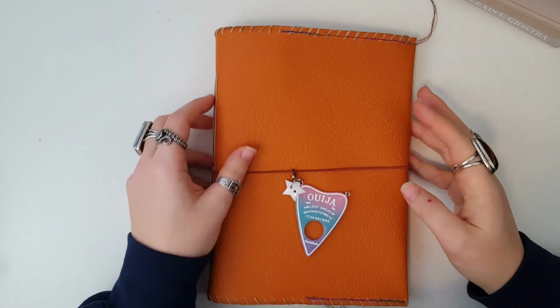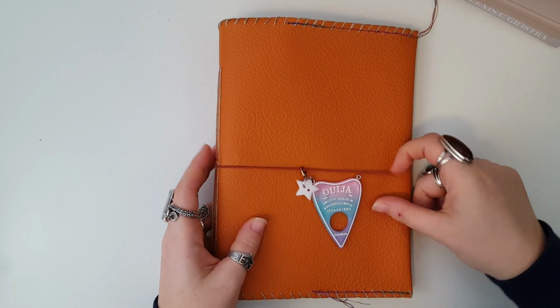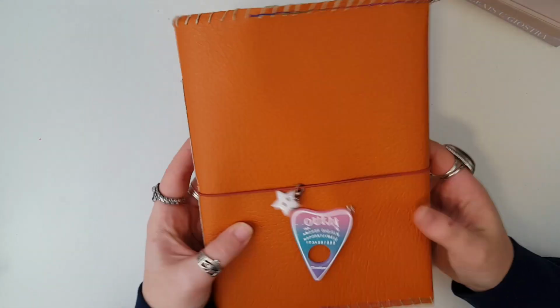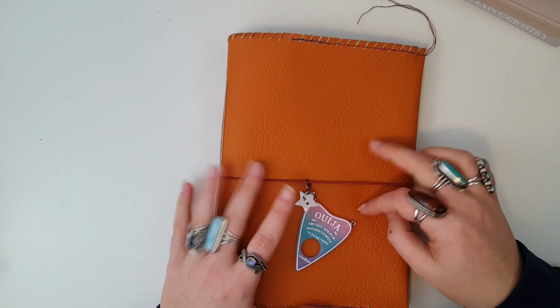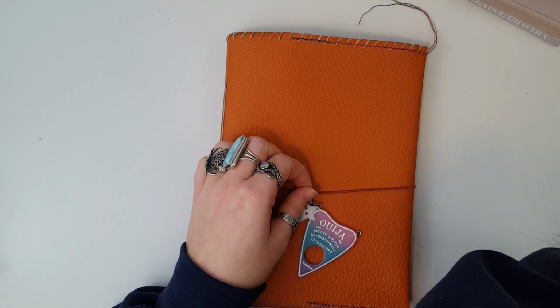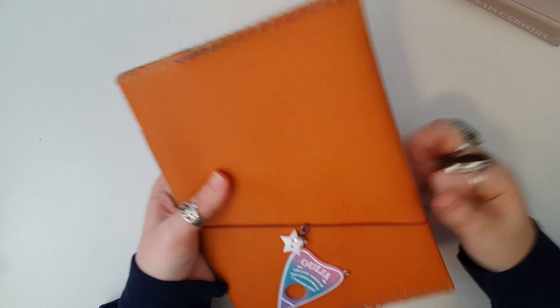Next I have my main creative journal. You guys may recognize this from earlier 2019. The lovely Ina sent me this journal. I'll leave her channel linked below. She no longer has an Etsy store where she sells journals, but she sells them on eBay, and they're awesome. She still has some up there, so I'll leave that linked below for you to check out.